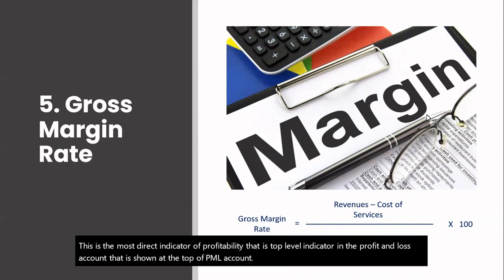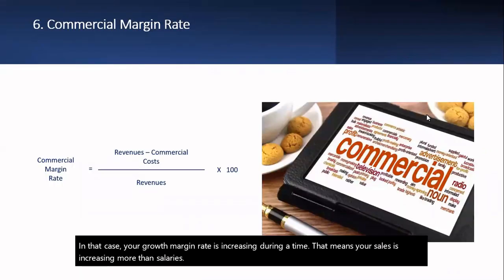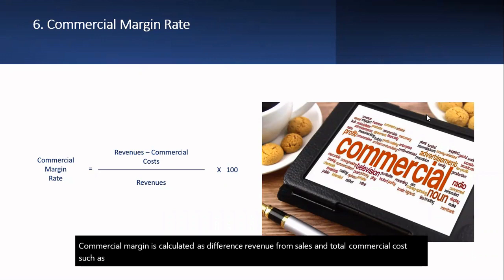The gross margin rate should be compared with the historical gross margin rates. In case your gross margin rate is increasing over time, that means your sales are increasing more than salaries. The next one is commercial margin rate. The commercial margin rate is the next level of profitability indication. Commercial margin is calculated as the difference between revenue from sales and total commercial cost such as marketing, licensing, education, sales cost, etc.